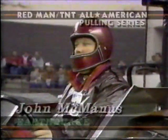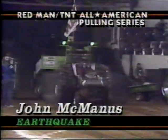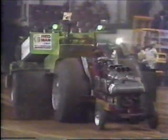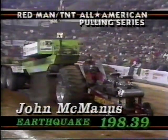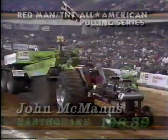All right, here we go now with Earthquake, 2,482 cubic inch Chevrolet motors on board, as we get ready to go into 58, the second tractor up, and here he comes. Well, ladies and gentlemen, let's give him a nice round of applause. He had to get on the brake about the 150-foot mark and had to get tight on the brake. But the Earthquake tractor's right there. All right, John McManus, a good run.